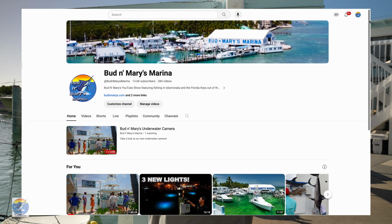And also, another big upgrade we did is more underwater fish lights. So you know what, we partnered up with Underwater Fish Light. We already had 2 at the end of the guide dock, but we just recently put 3 more in, and they turned out awesome.